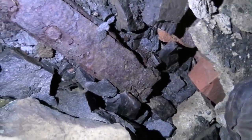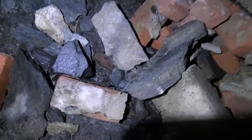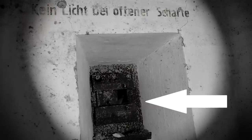It's like a huge metal bar with some rivets. Is that the opening for the shutter? That could very well be that they planned on having a shutter here to open and close the hatch. I'll have to check that out a little bit better. As soon as Eli heard something to be dug, he's here. And there is definitely something here. There's definitely something here in the rubble. Can you see that? I think it's actually the Panzer hatch opening device. Could be that.